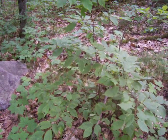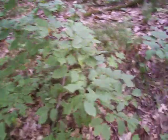Maybe they're telling us about the bracken. This is dogwood. Or maybe it's not dogwood. No, that's an elm. I think it's an elm.